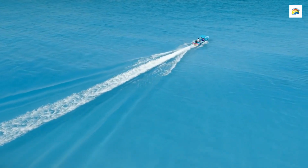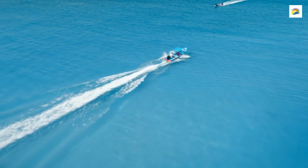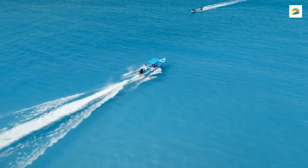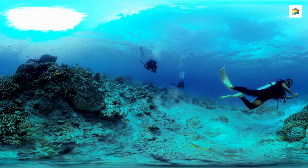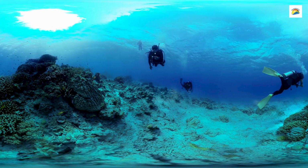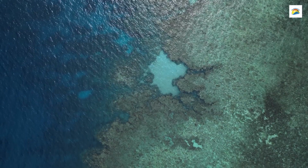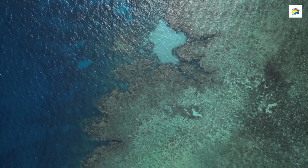Welcome to the mesmerizing world of the Great Barrier Reef, a natural wonder that stretches over 2,300 kilometers along the northeastern coast of Australia. While many of us are familiar with its stunning beauty, there are some lesser-known facts about this UNESCO World Heritage Site that will truly amaze you. Did you know that the Great Barrier Reef is so vast that it can be seen from outer space?